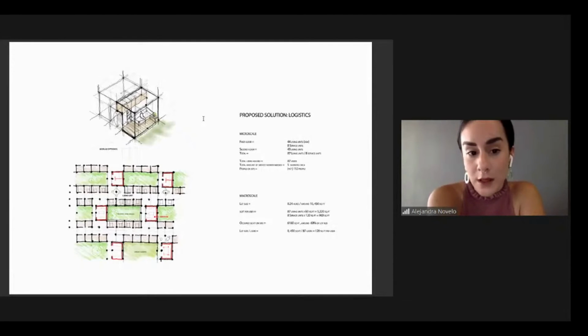So in micro scale, on the first floor on this site, we were able to fit 44 living units that were ADA, because again, we're using the ramp component and we're lifting up the floor. And on the first floor, 8 service units. On the second floor, we were able to fit 43 living units, making it a total of 87 living units and 8 service units. We kept the service units at the very bottom so that all ADA users were able to access it.